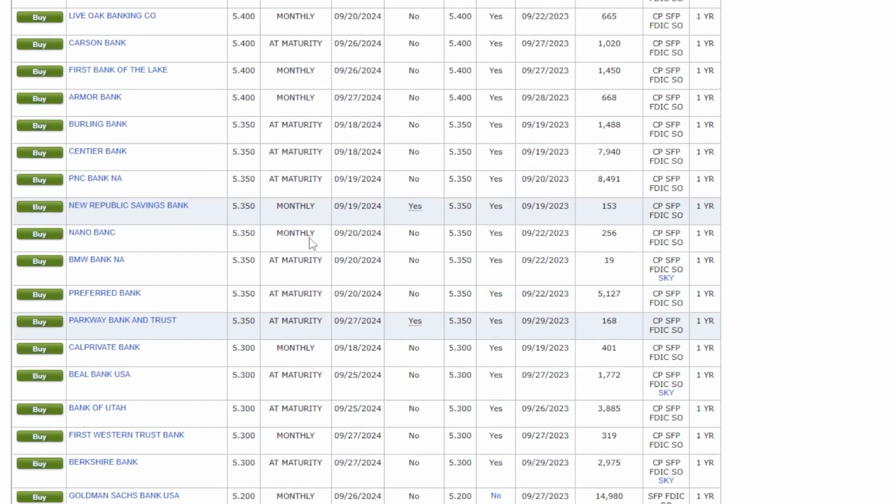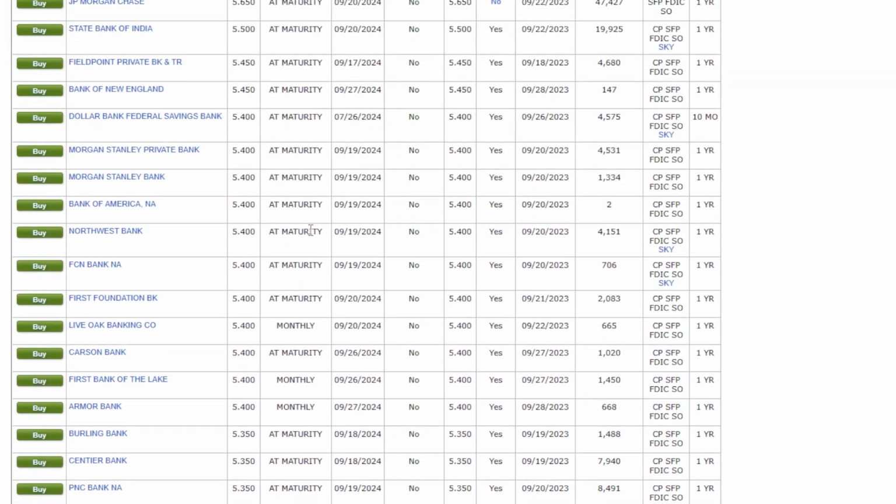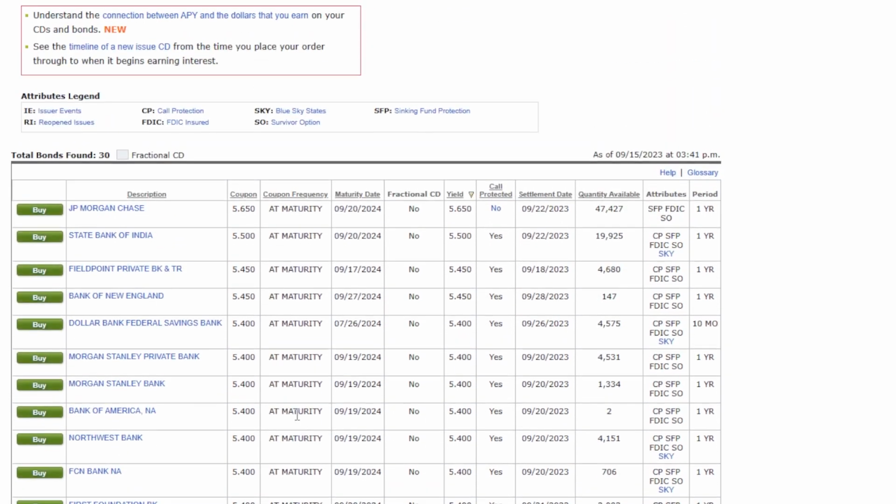Now, as we scroll through, there are some that offer monthly distributions, but for the most part, what I've seen and dealt with is at maturity coupon frequency. Now, next you're going to see the maturity date. Your maturity date is going to be much further or much closer depending on what duration you go with, but in this case, the maturity date is 1 year away, more or less. Now then it says fractional CD.